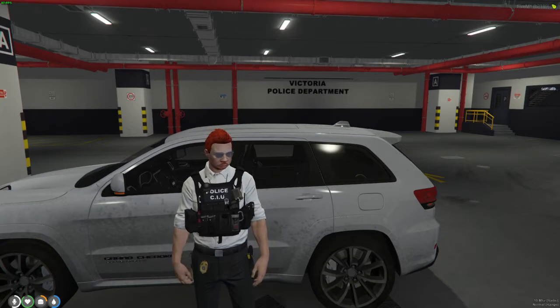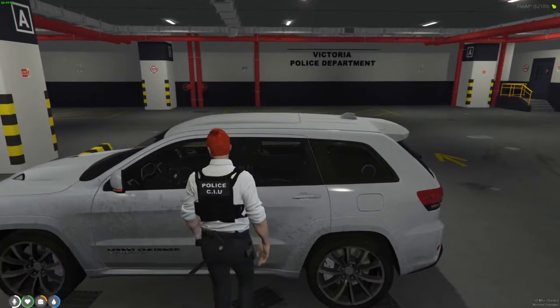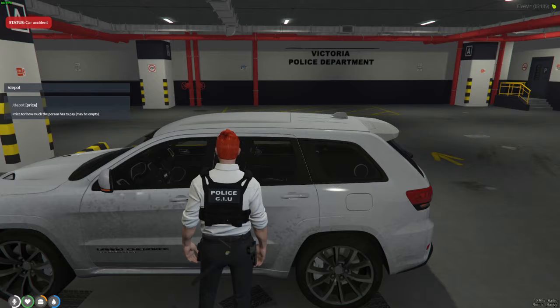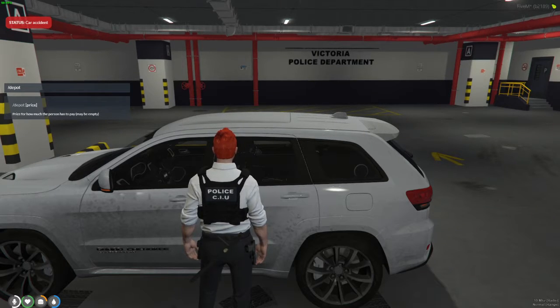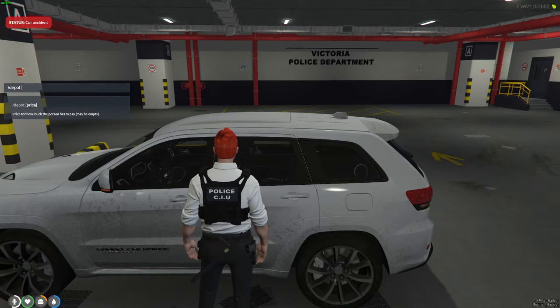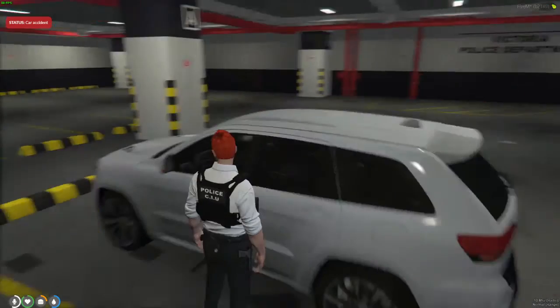To do this, again, you need to get in the driver's seat, walk up to the vehicle, and think depot, like so, and set a price. Remember to be reasonable with your prices. So, for example, if you're depoting it because they were evading police or something like that, you might set it at something like 1,000 or 2,000. If they're involved in a long chain of crimes and have a long history record, you might start upping the price that they need to pay to get it out. Don't go too crazy with them though, unless, of course, you get approval. Anything really above 10,000, you should be getting approval from a command or higher.